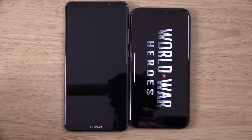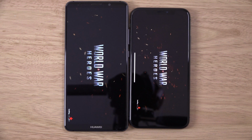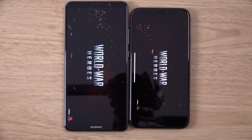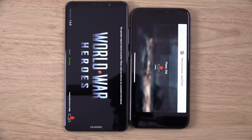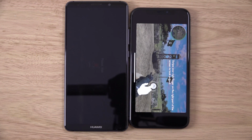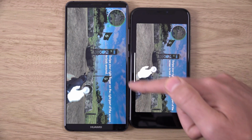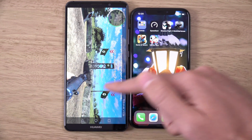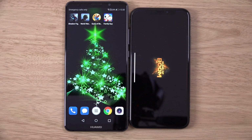Yeah, that's correct. That one is the correct game. Sometimes I open up the wrong game. Oh, this one's going to be close. And it's Mate 10 Pro, I think, here. No, it's not. It's actually iPhone. So 3 3. So traditionally, iPhone very strong here when it comes to your games. And it does show today.